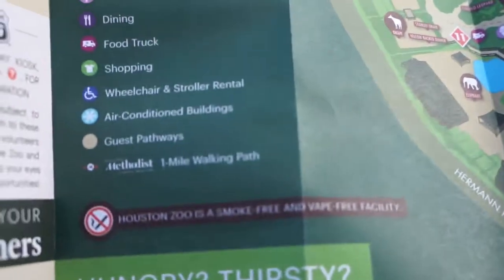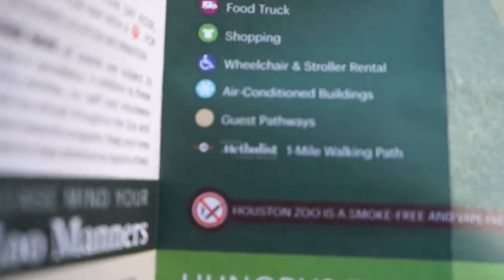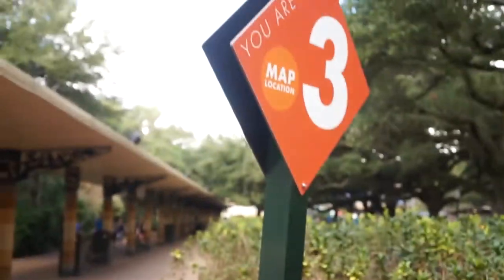We saw the red panda, huh? All right, we gotta go to F. Yes, we gotta go to F if we want to see lions.